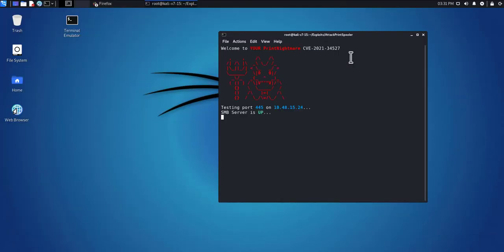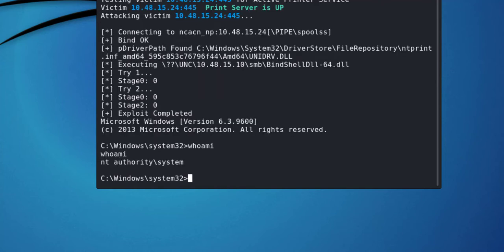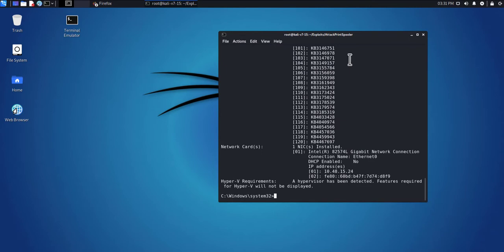Here is our attacker's view. First, they check that the print server is up. We can see that within a few seconds we have remote access to the system and run commands such as "Who am I?" to check privileges, and system info for more workload discovery. At this point, the attacker is living off the land and completely undetected.